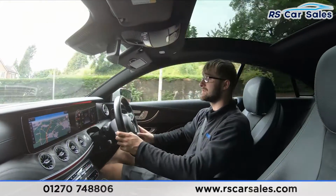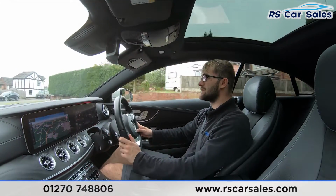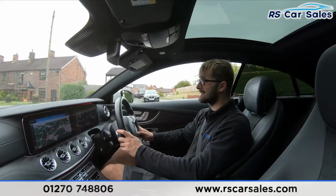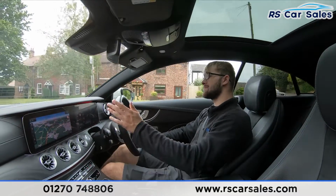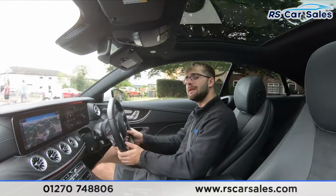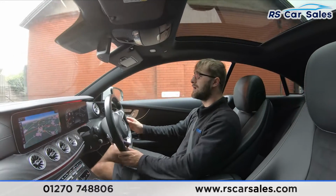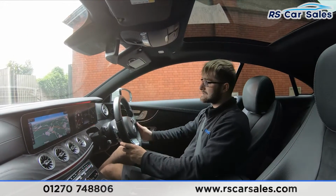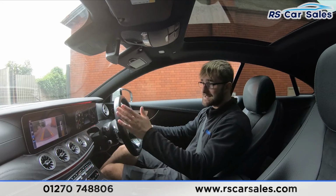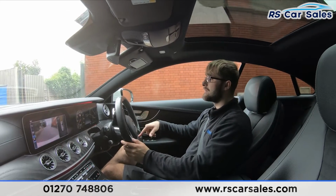Right now I'm coming up to the industrial estate where I'm going to take a left, perform an emergency stop, and pop it straight into reverse just to show you that the brakes work exactly how you would expect them to. And you'll see pop up on the centre screen the rear reversing camera. Pulling in now, and I'll do the emergency stop in 3, 2, 1. Hard onto the brakes, straight into reverse, no issues whatsoever, and you can see the camera just there. Back into drive, again, no issues whatsoever.